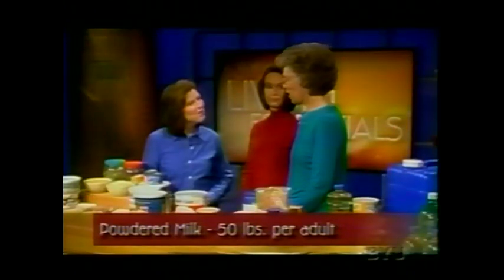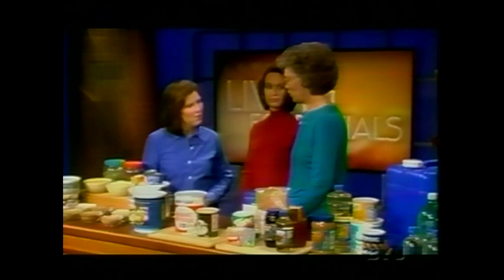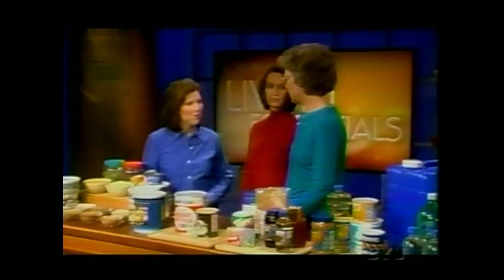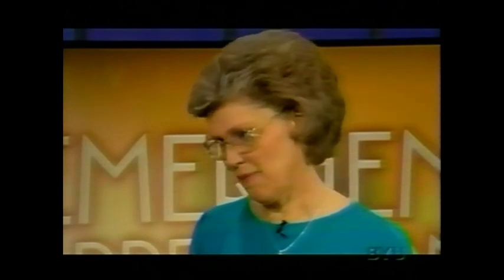There is another option. It is possible to store as little as 16 pounds of powdered milk if you increase the grains to 400 pounds per person. Currently, there is research ongoing about whether this option provides enough calcium in the diet. Certainly it does not for growing children and for pregnant and lactating women.